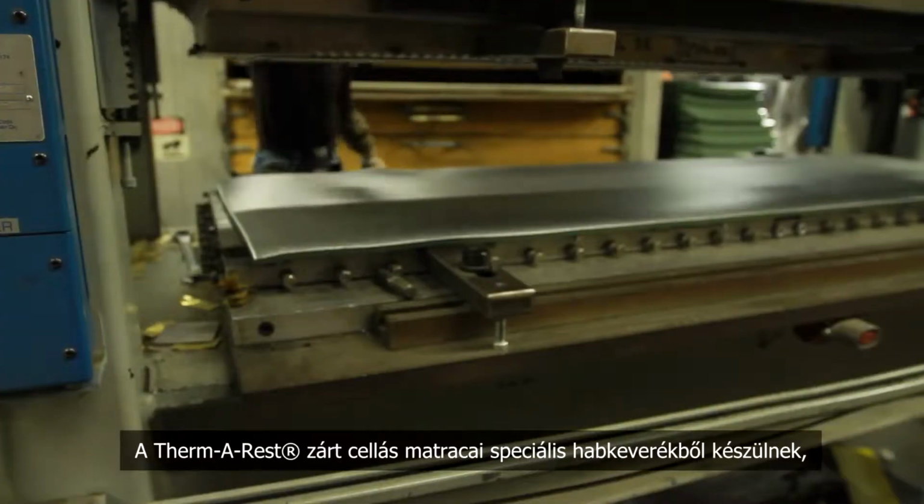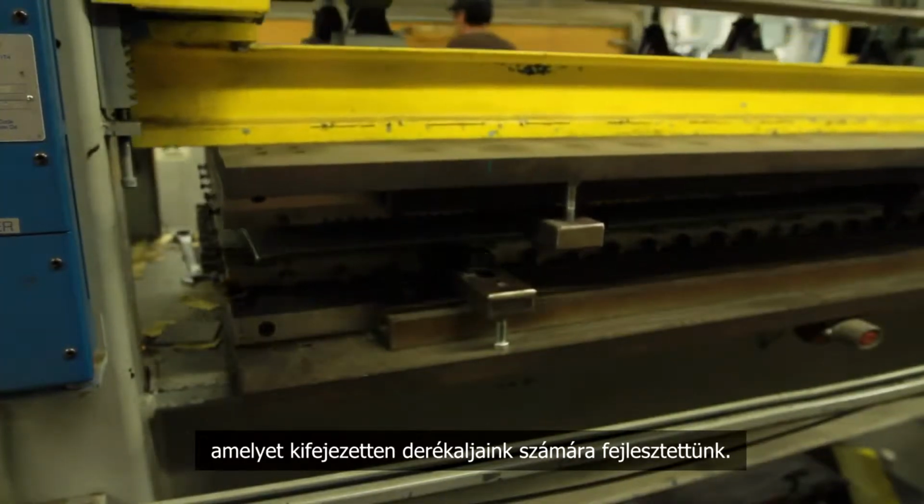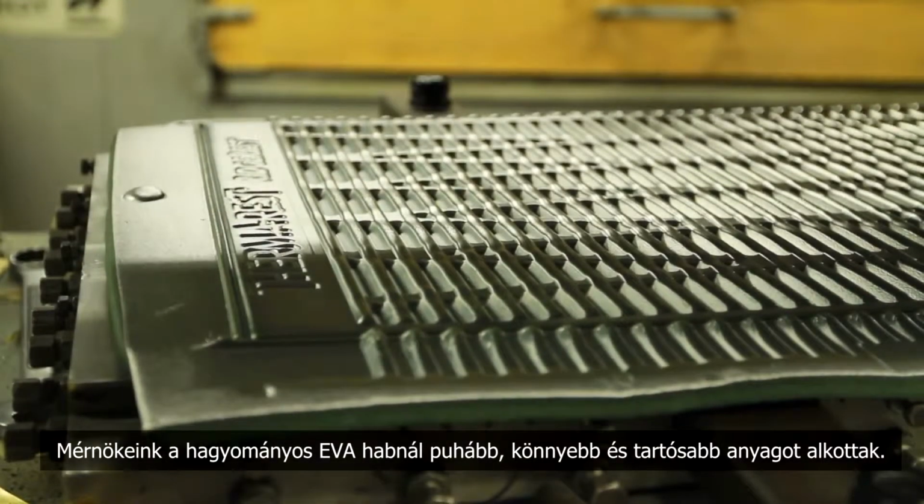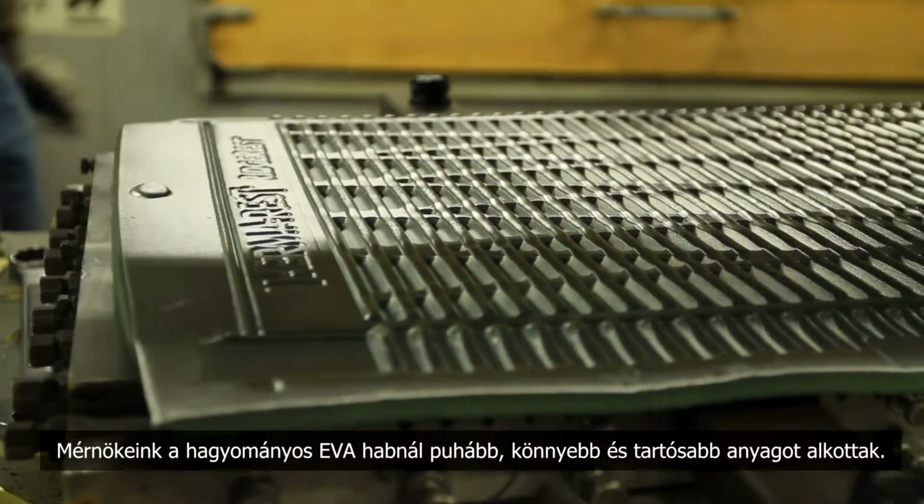Therm-a-Rest closed-cell mattresses are made with a special blend of foam developed specifically for mattresses. Therm-a-Rest engineers worked to produce a foam that is softer, lighter, and more durable than standard EVA foam.